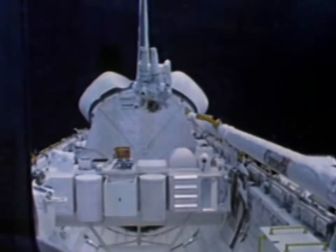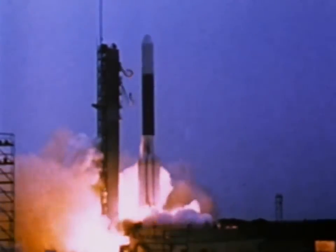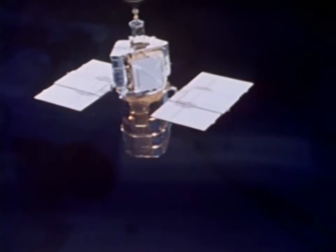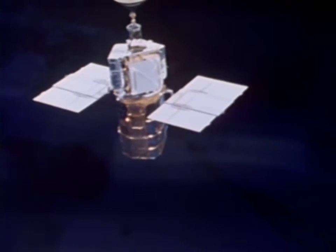Marvelous machine. Solar Max was launched from Kennedy Space Center, Florida on Valentine's Day, 1980, in the year of the solar maximum, the 1 year out of every 11 that the sun is most active. But within 9 months, Solar Max had developed serious problems.